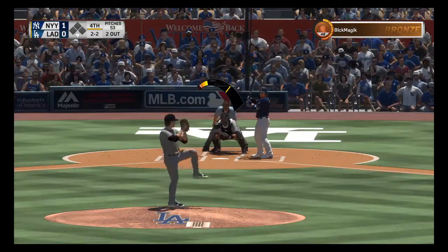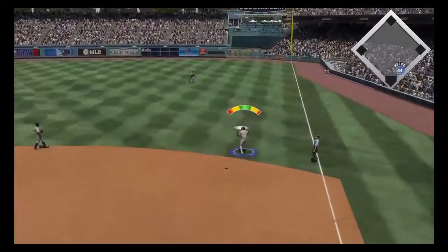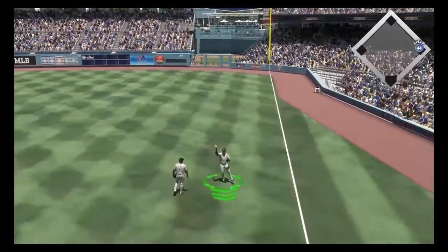Looked like he was trying to work in a front door curveball there, but it seemed like it popped out of his hand a little early, causing it to miss inside. And that'll get down for a base hit.